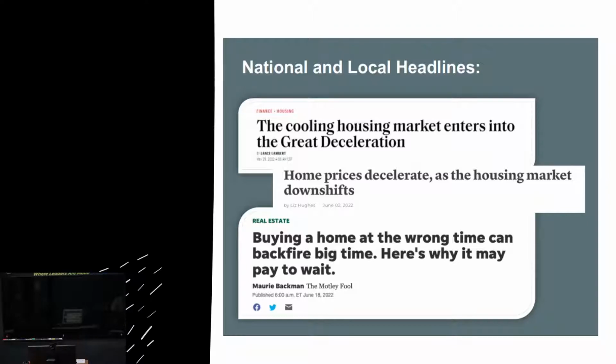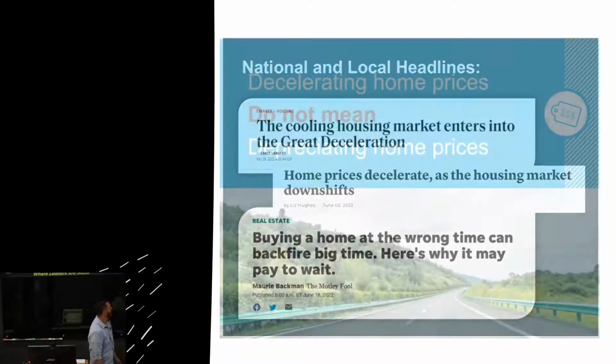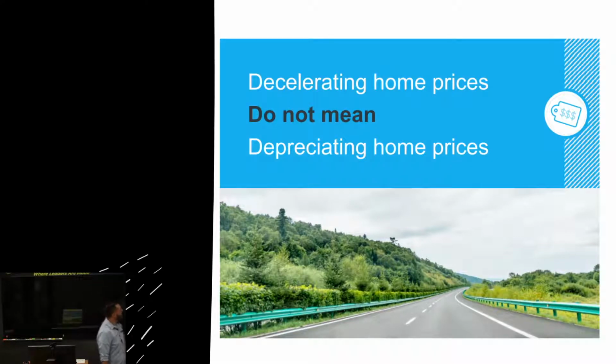Right. They decided to put home prices decelerate. They were going 100, now they're only going 50. Well, they're still going, right? That makes sense? Yep. So decelerating home prices does not mean depreciating home prices. It's important to know that.